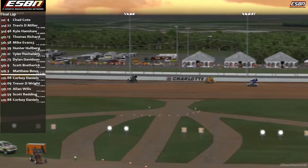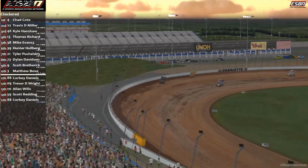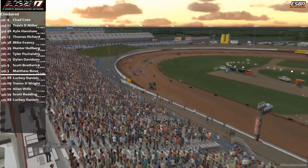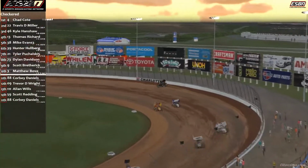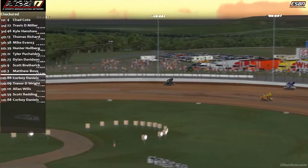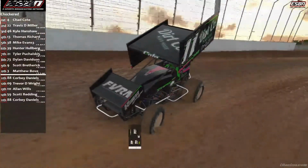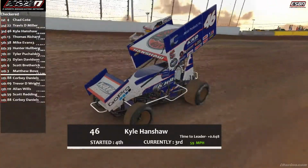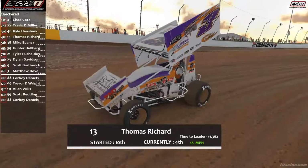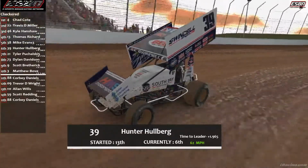So while laps are winding down, we're going to be 10 to go. We're on the white flag. Right. Oh, wow, we are. I'm looking, this is 45 minutes. I'm thinking, no. White checker flag, and that's going to do it. Chad Coates coming home with the W. Travis Miller in second, and Kyle Henshaw able to hang on for third. Tom Richards in fourth, and Ryan Susie driving the Mike Evans 38 coming home in fifth.